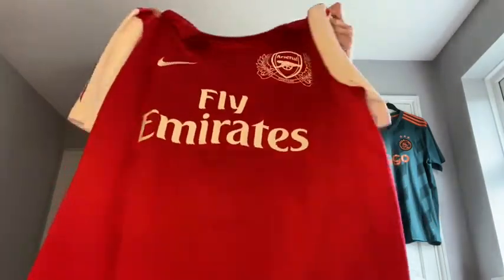It's got 1886, then forward, and then 2011 on there. It just reminds me of Arteta, Thierry Henry, Robin van Persie, just players like that playing for them. Maybe not the best era for Arsenal. They didn't win anything, but it's just a lovely shirt. That's an XL. That cost me a tenner. I think I've listed that up for £20.